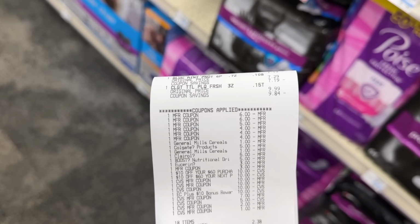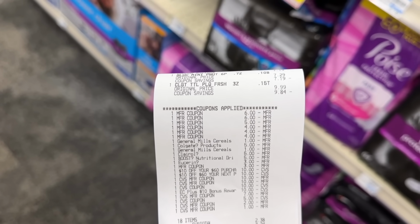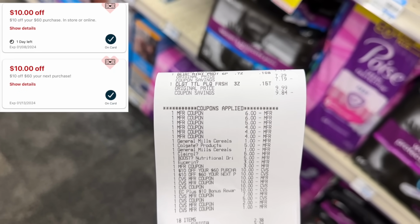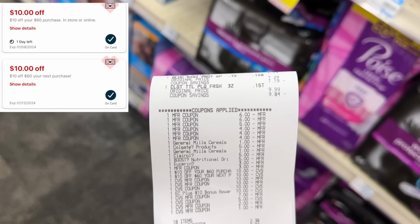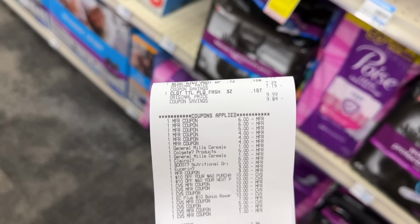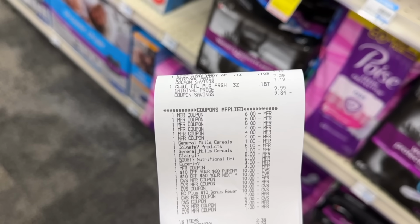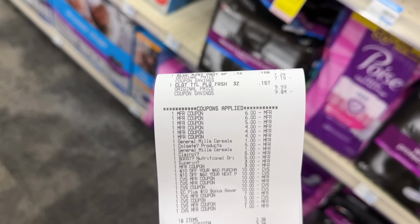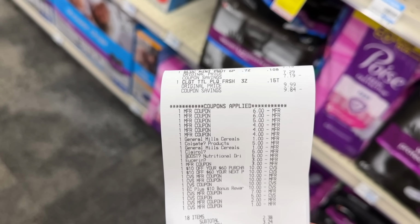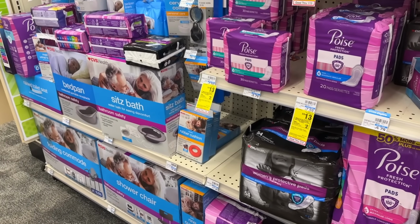$10 off of $60 coupons. I was able to use both of them because this was well over $120 worth of product. So with this being over $120, both of those coupons could combine, and I went way over just to ensure that those coupons would come off. And then I rolled in $55 in extra bucks. That left my subtotal at $2.38. So we spent out $57.38 for this deal.